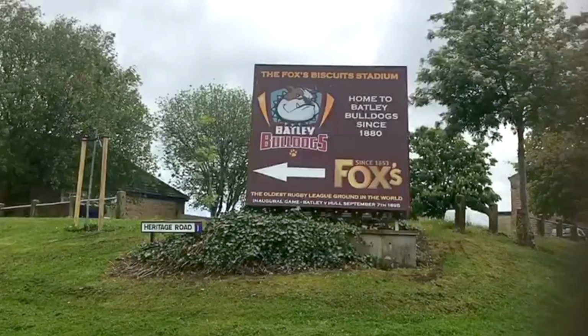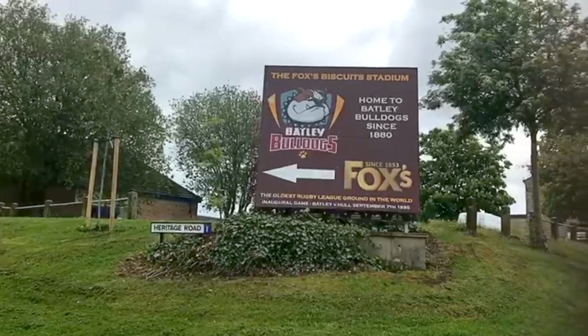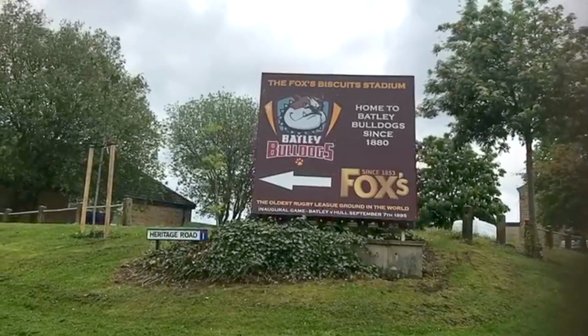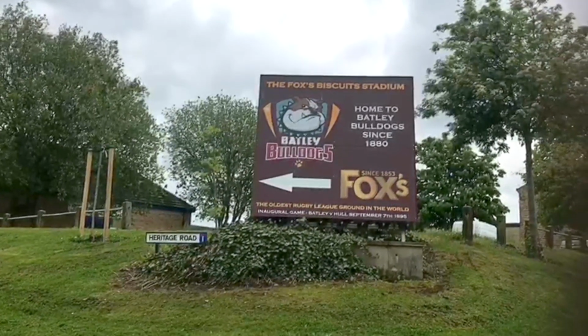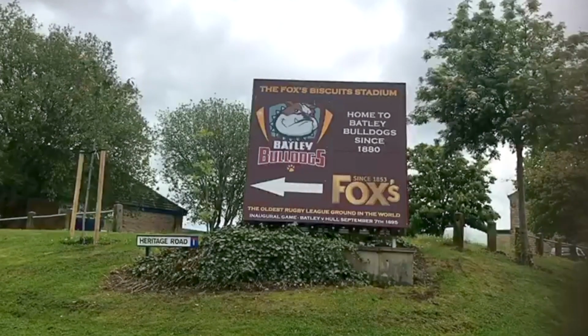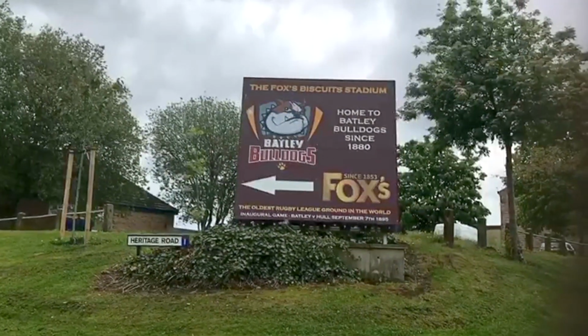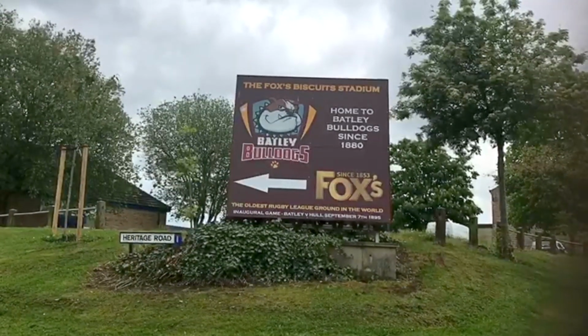Right, we're just making this video in the hope that it will be of use for people buying tickets on the ticketing site, and when they come to the stadium to watch a game with the COVID restrictions in place. So first of all, the new sign at the end of Heritage Road introduces the Fox's Biscuit Stadium.